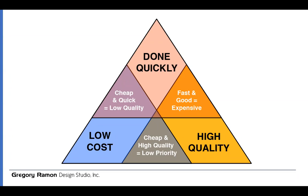And again, if we look at the fast and good orange triangle, typically fast and good is going to be expensive, but there's a medium in there too, because you can have high quality and a good project, but sometimes it may not be put together in a week. Maybe it's going to take 3 weeks, because there's other information going into that document set that we want to make sure is thorough, so that everyone who picks it up, the city officials, can look at it and say, okay, we checked this off.